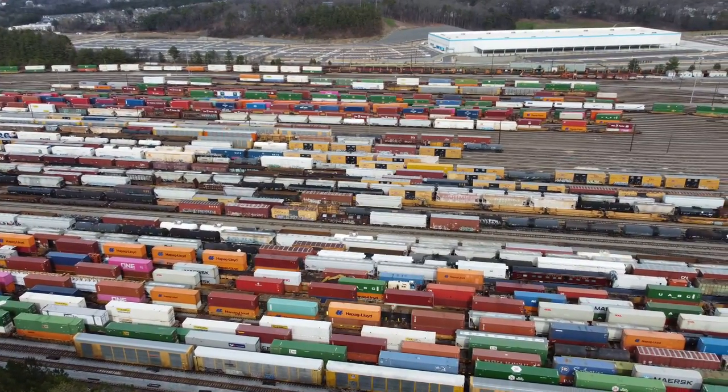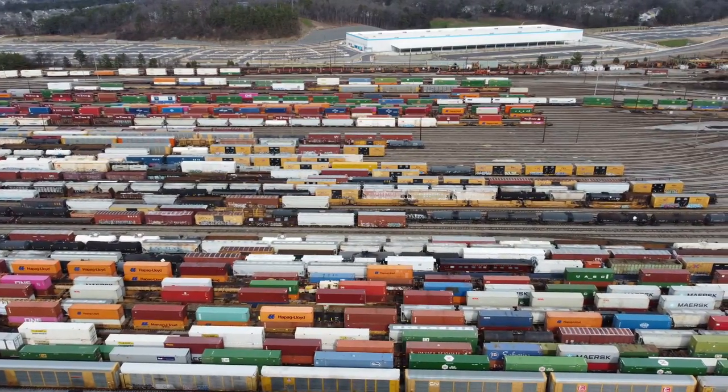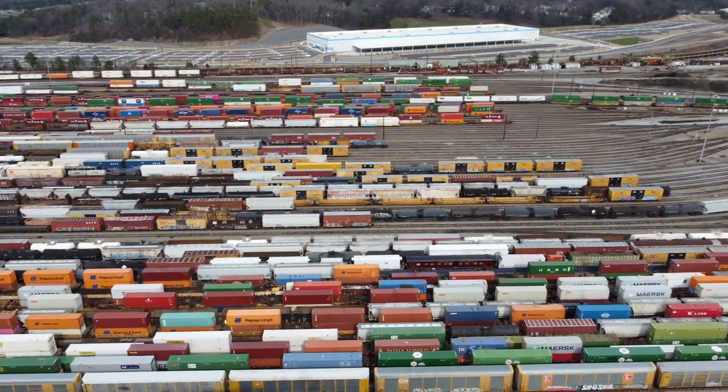Before I let you go, that train I promised you will be at the very end of the video. It's pulling out to the northwest of the yard, and it's getting ready to cross the Chattahoochee River.